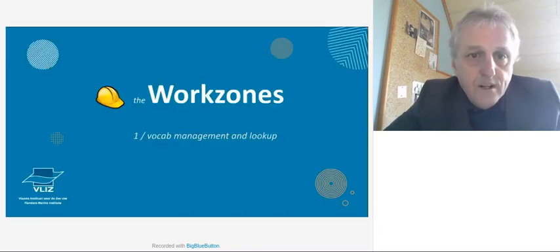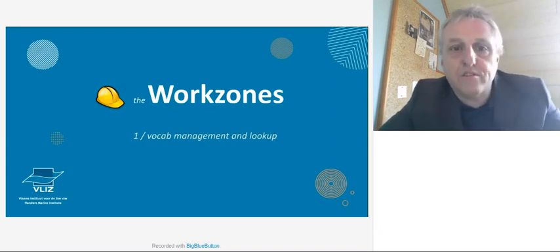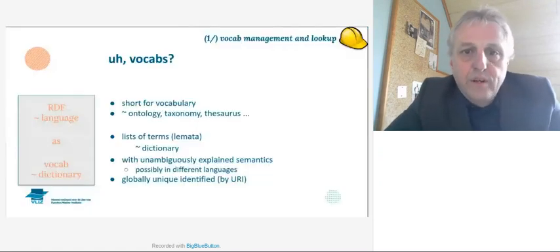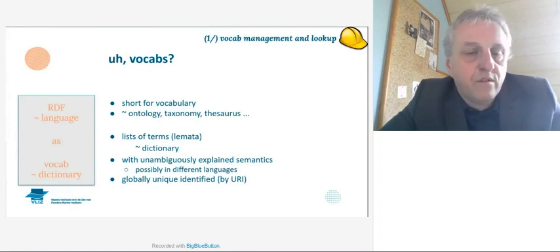So at last, we are ready to get into the work zones. Number one is about vocab management and lookup. Just to make sure we are all on the same page, vocab, that is just short for vocabulary. And that word should make you think about dictionaries.